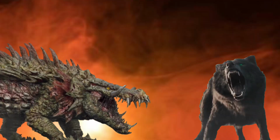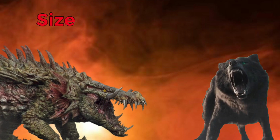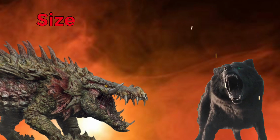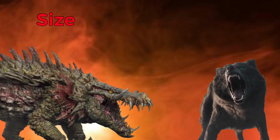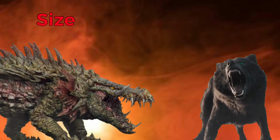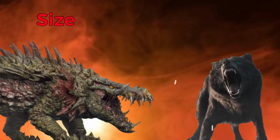Now, as far as breaking this down, the size does go to Lizzie. Lizzie is almost twice as big as Fenris Wolf. Now, while I don't think this will make as big of a difference as other people might, it still is a thing to note, and it might make a big difference. I mean, it is definitely worth noting that Lizzie is that much bigger.